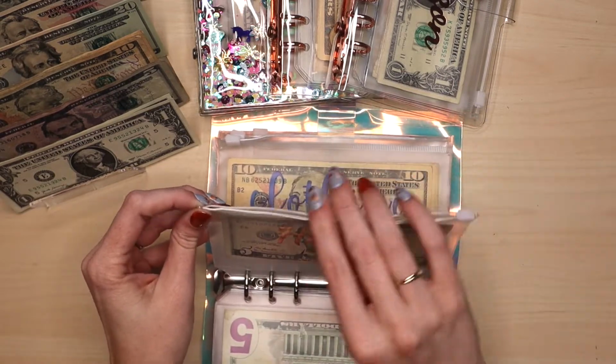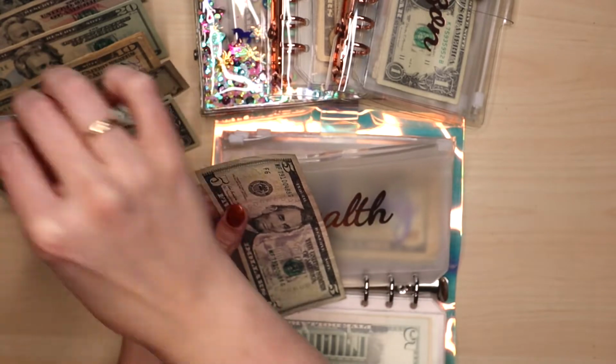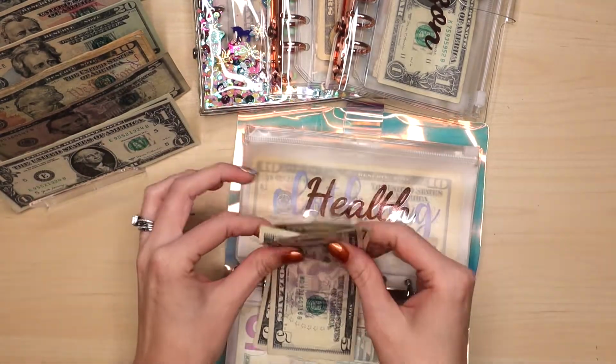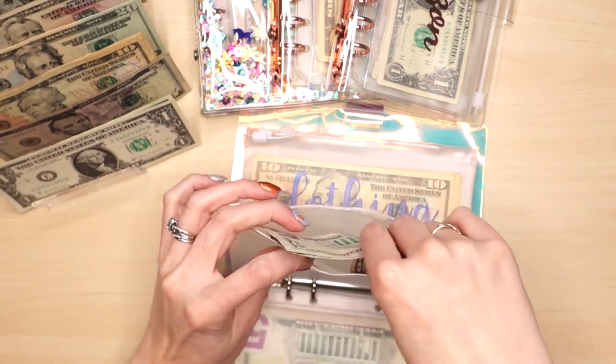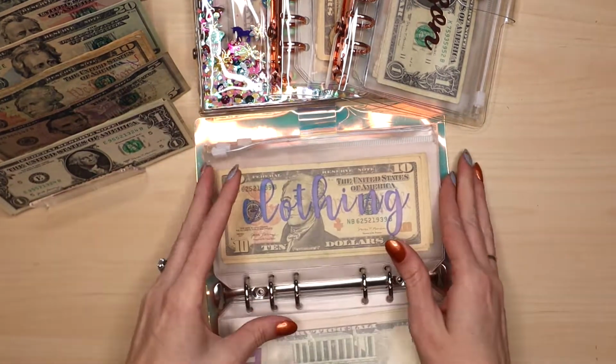Okay, health. This is for basically over-the-counter medicine, things like that. My son's medicine is coming due. He is still taking his Zyrtec until Halloween, so we will be going to buy that shortly. So we have $10 in health.